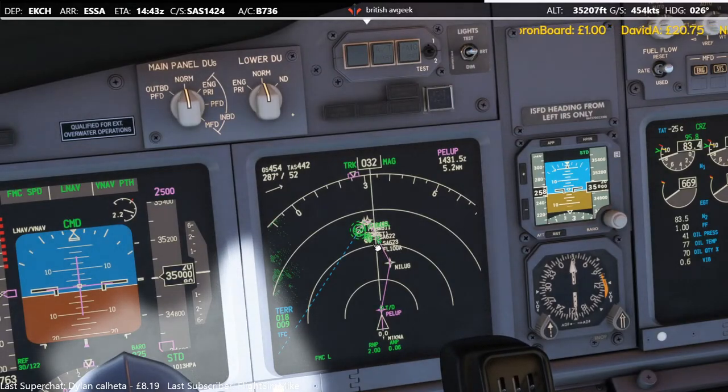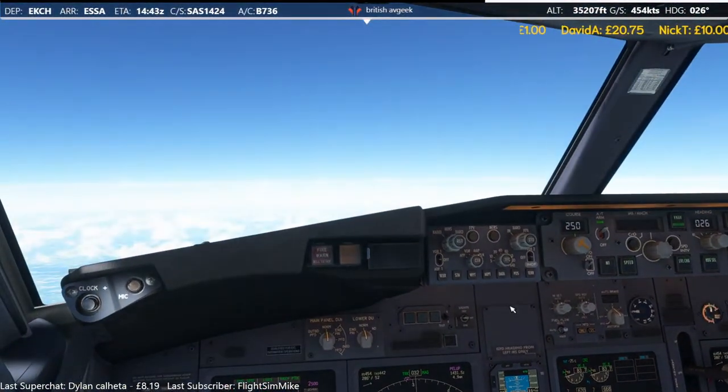So here's, that's where Christopher's house is. We've got to look round to the left at that point.